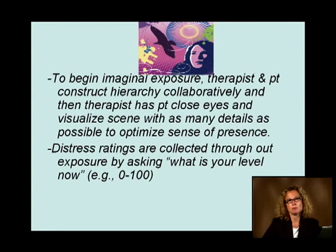To begin imaginal exposure, the therapist and the patient construct a fear hierarchy collaboratively. The therapist asks the patient to close their eyes and visualize the fearful scene with as many details as possible to optimize the sense of presence or perceived reality. Distress ratings are collected throughout the exposure by asking the patient, "What is your anxiety level now?" on a 0 to 100 scale, and recording the response.